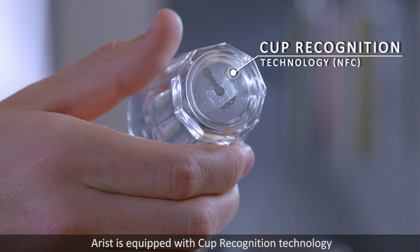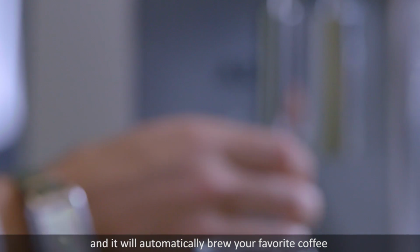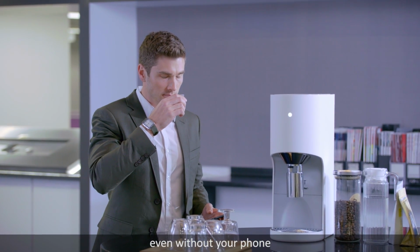For the ultimate convenience, Arist is equipped with cup recognition technology. Simply place your favorite cup onto the drip tray and it will automatically brew your favorite coffee, even without your phone.